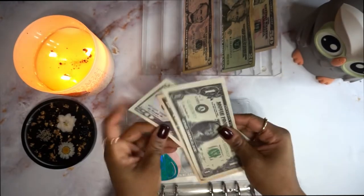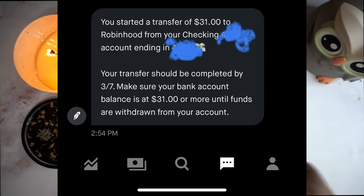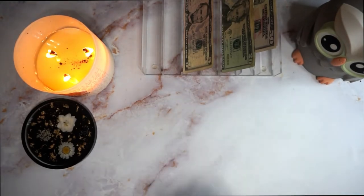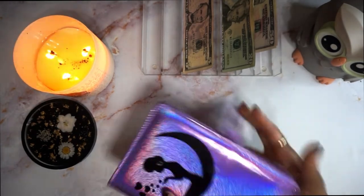Pause. Alright, so I have my prop money here, and this is going to be 31. I already deposited over there. I'll probably put up a screenshot. I already sent it to Robinhood. So now we have 31 for the month. Retirement's not getting anything. Medical, retirement's not getting anything either. So we're done with this binder. Now we can go over to the savings challenges.